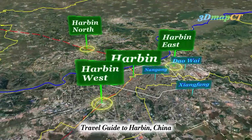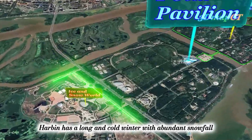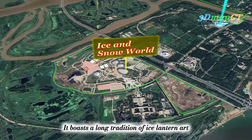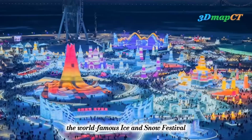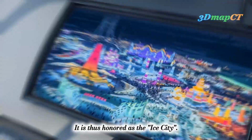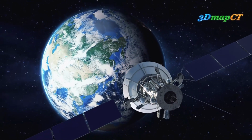Travel Guide to Harbin, China. Harbin has a long and cold winter with abundant snowfall. It boasts a long tradition of ice lantern art, the world-famous Ice and Snow Festival, and a developed ice and snow sports industry. It is thus honored as the Ice City.